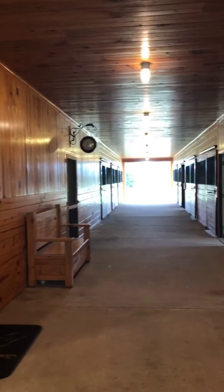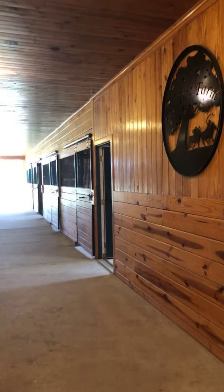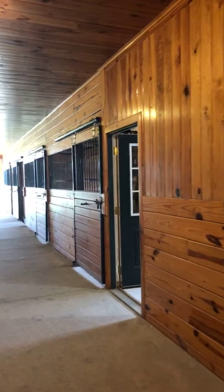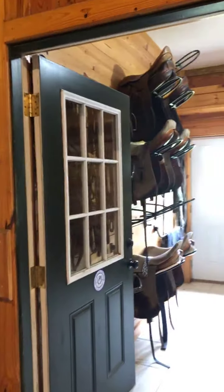And it has nice ventilation in this barn with having the stall windows on either side, and then the aisle, you know, in opposite directions. It's just always a nice airflow.